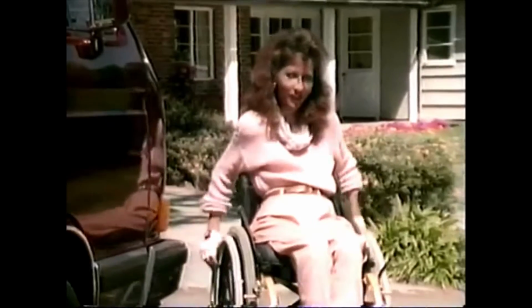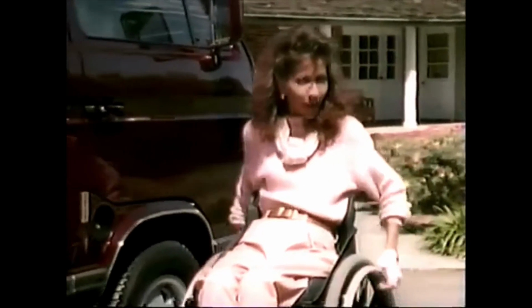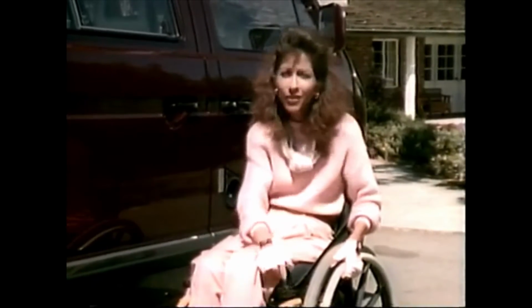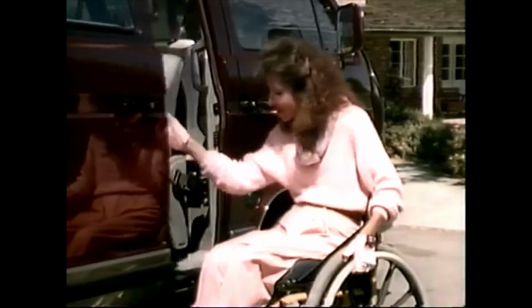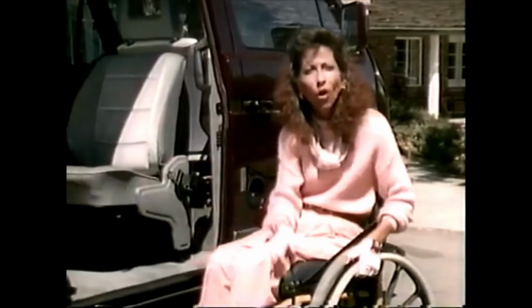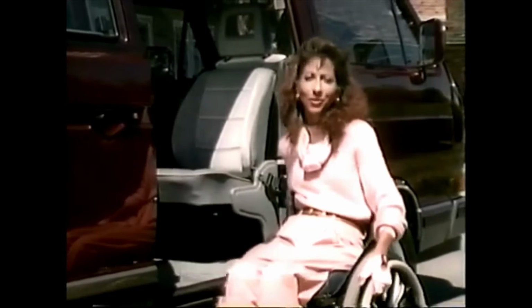Between you and Vanagon's spacious interior is a large, easy-to-operate door. Invented by Volkswagen in 1967, the sliding side door has been licensed to other manufacturers for years, but there's nothing like getting the original. When fully open, the door locks into place. That's an important safety feature. The door won't move if you've parked on a grade. It's also adaptable for use with an electric opener.